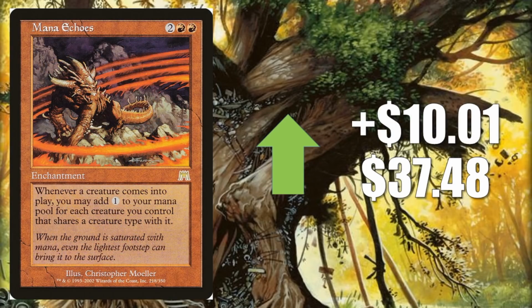Mana Echoes up $10.01 this week to $37.48. Now, this is good in Slivers. We've known that for a while. But this did get a mention on the Command Zone podcast this week for another deck, Kaikar.